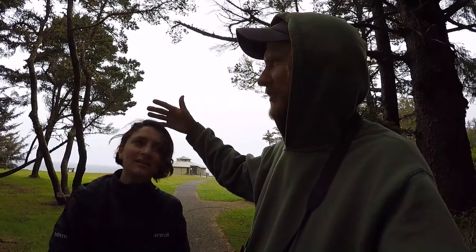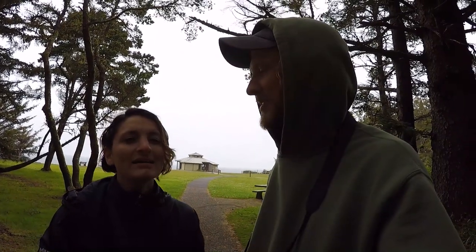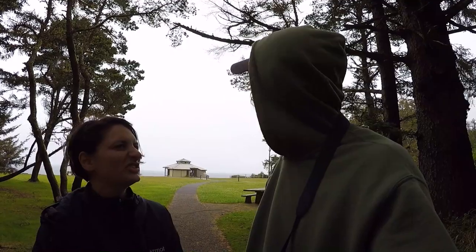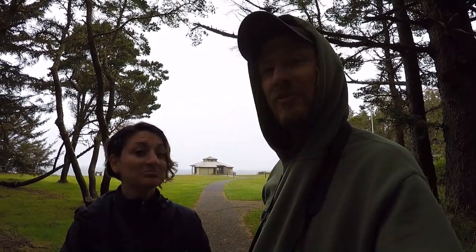A lady at the camp host had told me that the waves here, I mean, you saw those rocks, go over those rocks if you get here at high tide, and we missed it. Yeah, high tide. We missed it by an hour or so. But they were still crashing. But they also have a botanical garden, which I'm interested to see what the Oregon Coast Botanical Garden looks like. Yeah. But, alrighty, let's check it out.